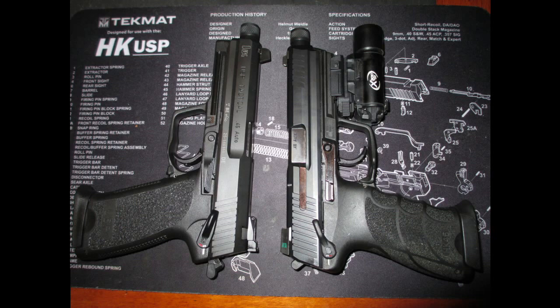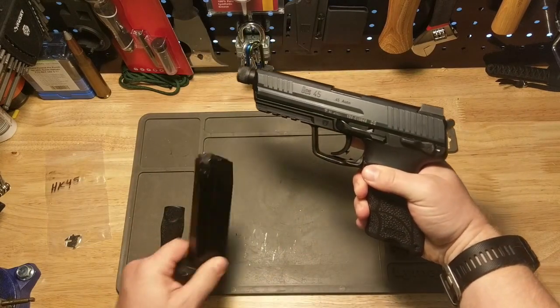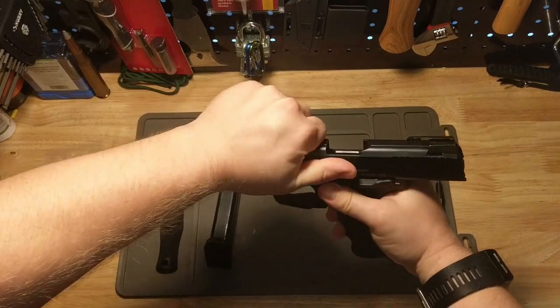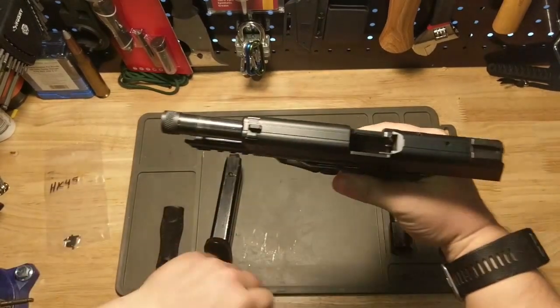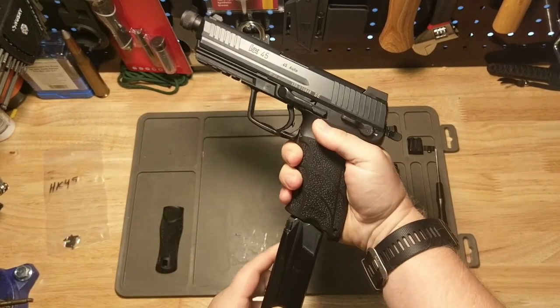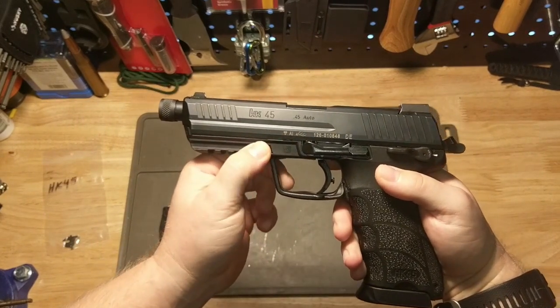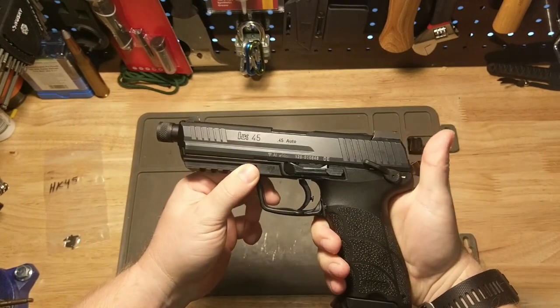The first thing we're always going to do is recheck that the weapon is safe and unloaded. And check. As you can see, this particular HK45 has the date code AI, which is 08. So the pistol is from the first year of production.